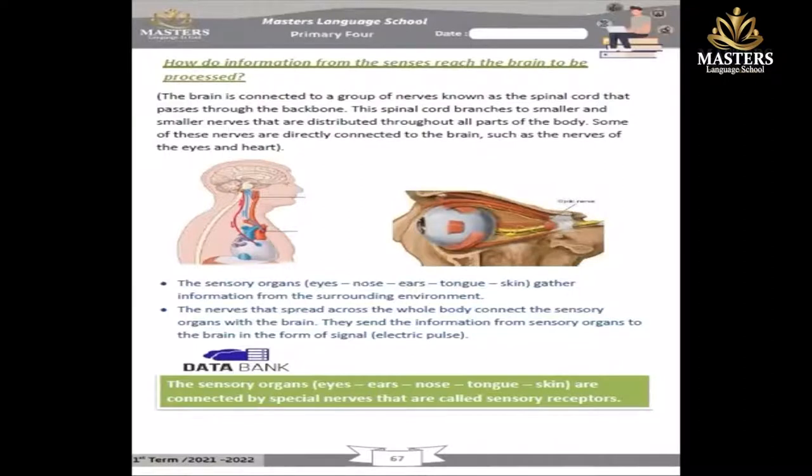The sensory organs like eyes, nose, ears, tongue, and skin gather information from the surrounding environment. The nerves that spread across the whole body connect the sensory organs with the brain. They send the information from the sensory organs to the brain in the form of signals or electric pulses.